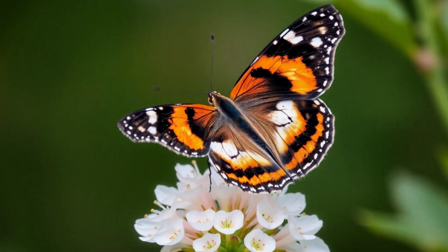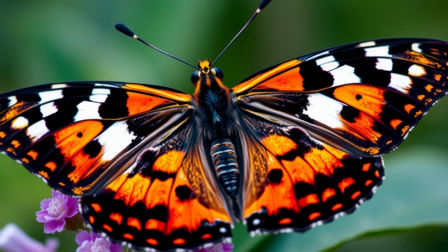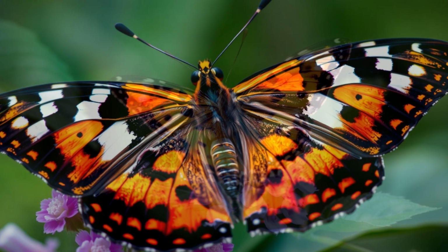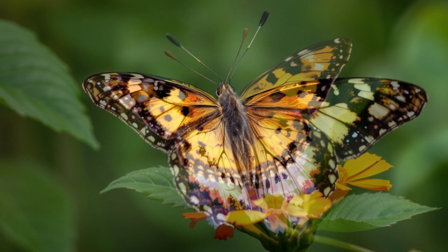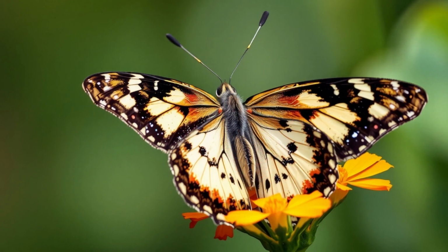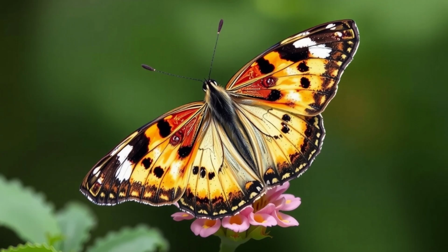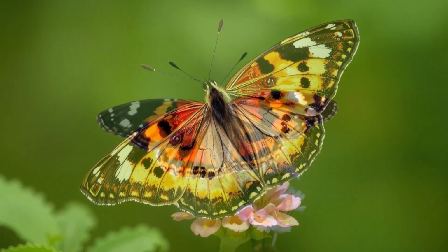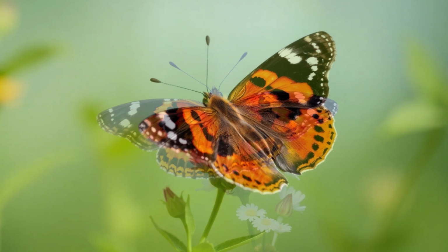The caterpillar stage lasts approximately 3 to 4 weeks, during which the larvae undergo 5 molts, growing dramatically with each stage. Red admiral caterpillars display variable coloration ranging from pale yellow-green to dark brown or black, often with branching spines that provide protection from predators. White admiral caterpillars are equally distinctive, featuring olive-green bodies with prominent horn-like projections and intricate patterns that provide excellent camouflage among leaves. Pupation marks the most mysterious phase of development.